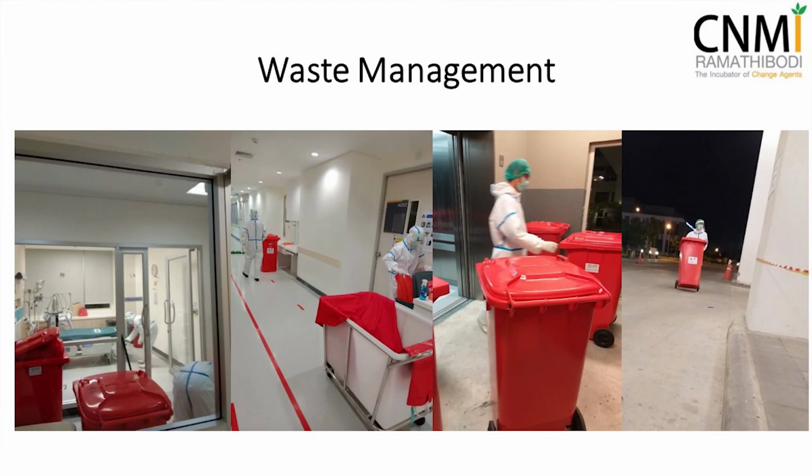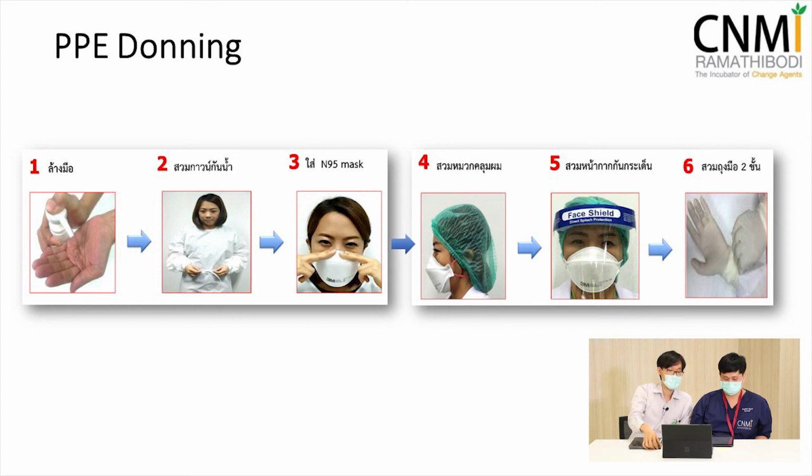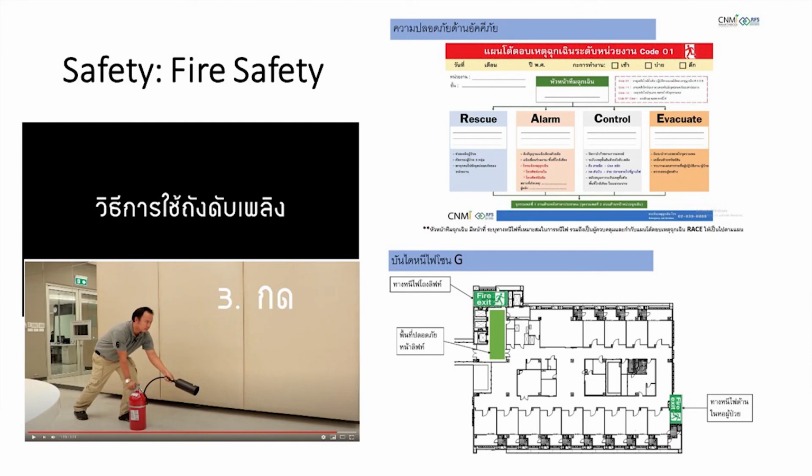And about waste management, as we know, in the COVID-19 pandemic era, infectious waste products increased dramatically. So we increased the infectious waste bin size and also increased the cycles of transferring the waste to the infected waste area. And the protocol for correct and appropriate personal protective equipment use was also set up, and this was discussed and set according to the type of personnel and also the activities that they do with the patients. Posters indicating the steps for donning and doffing the PPE were also made widely available in the areas caring for COVID-19 patients. Other supportive processes also need to be set up.